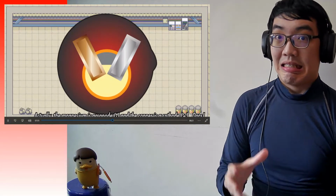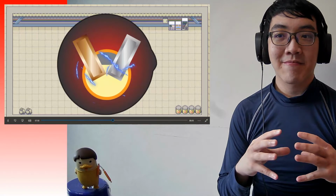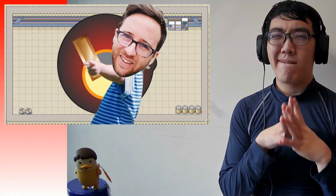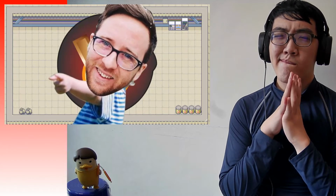The acid solution in what used to be its stomach, and that's where it gets its electric powers. But, how does it explode? Well, that part is actually really simple to explain.